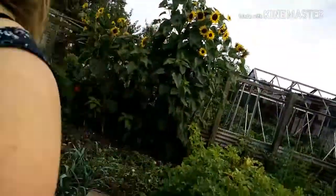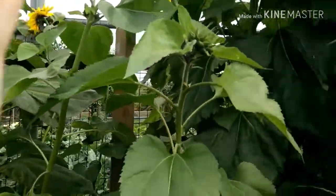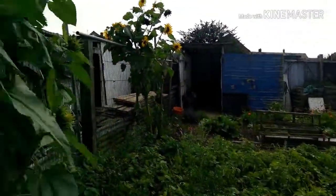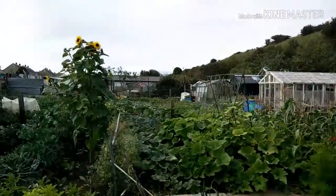Ta-da! Now we've got to find one with the most flowers on it. Okay. Most flowers off one. We might want to go round and count them all and then come back, because we've got lots of sunflowers.